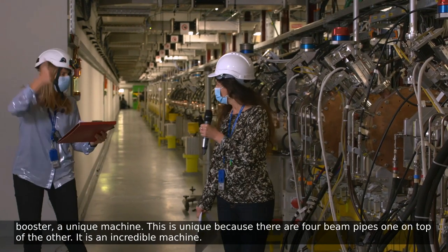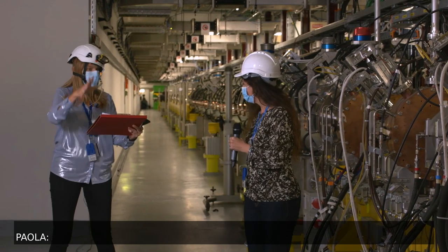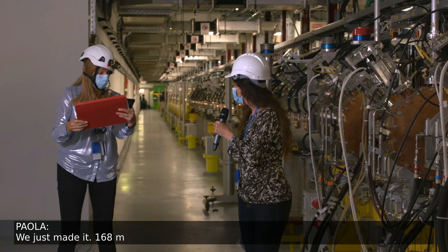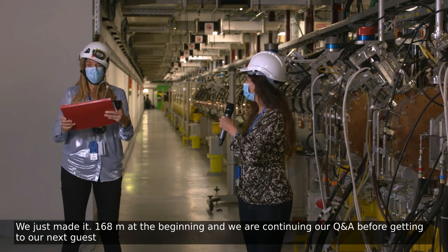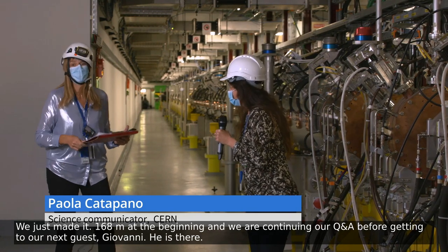And we just made it. We'll be running 86 meters all the way back to our stage at the beginning of LINAC 4. I'm with Alessandra, and we are continuing our Q&A before getting to our next guest, that is your colleague, Giovanni Rumolo. I hope Giovanni is there. In the meantime, I have three questions.